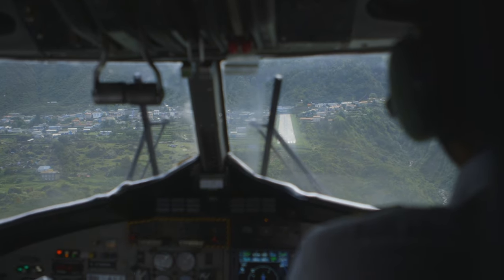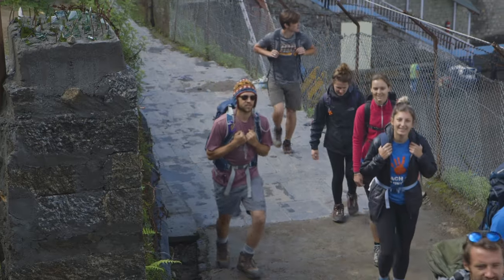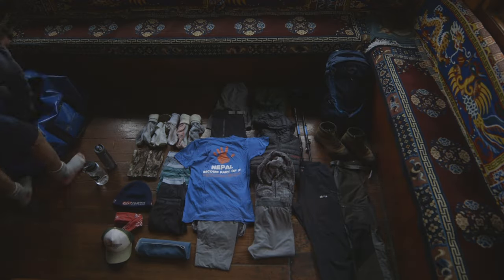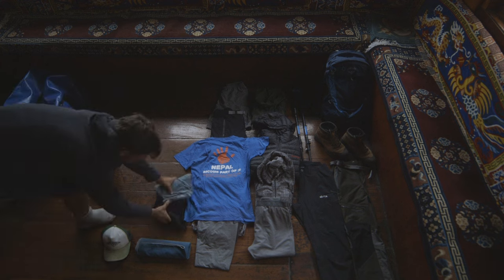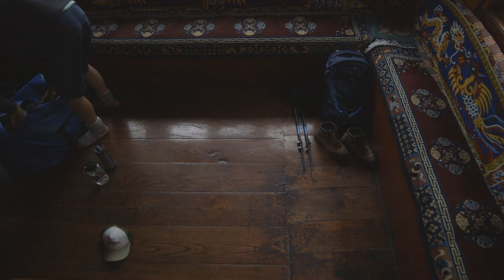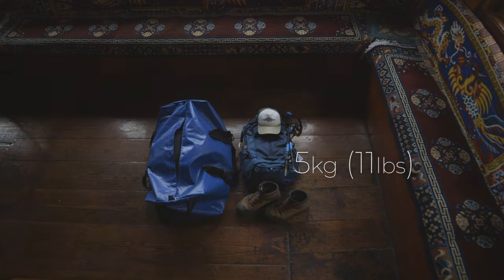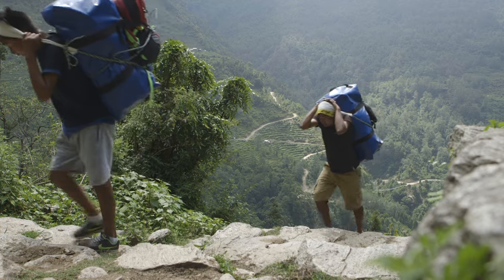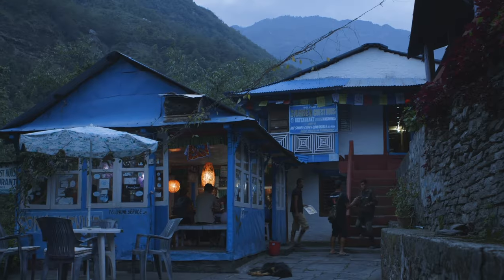Once you arrive in Nepal, you'll have your day bag, and then you'll take your clothes out of your suitcase to put them into the porter's bag. It's really important that you pack light though. You've got a maximum weight of 15 kilos, 5 kilos for your day pack and 10 kilos for the porter's duffel bag.